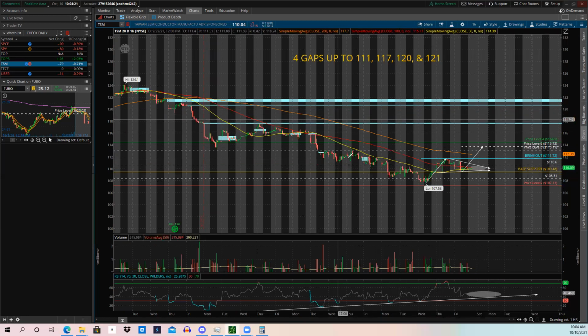And who knows? TSM could have a bull flag out of here, break into another bull flag, or it could make an inverse head and shoulder. For instance, an inverse head and shoulder would be like this. Okay. Boom, boom, boom. Okay, and then the stock would go up like this and back down.